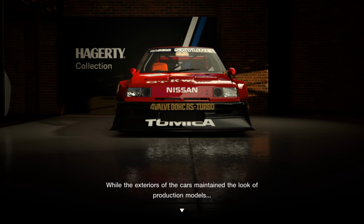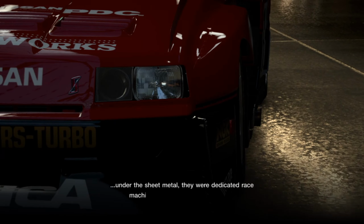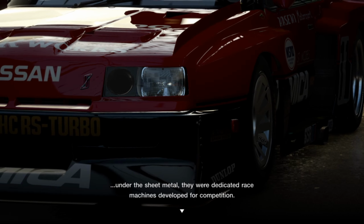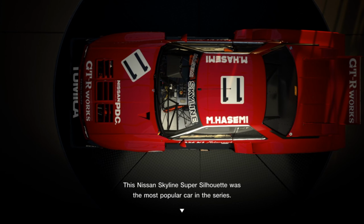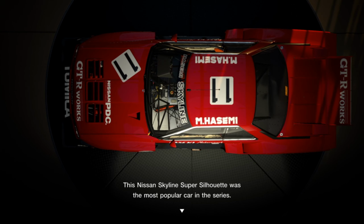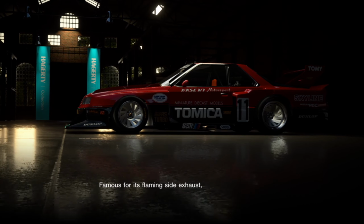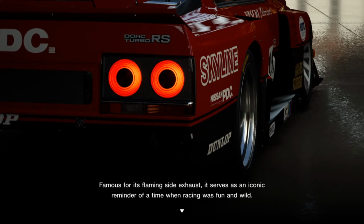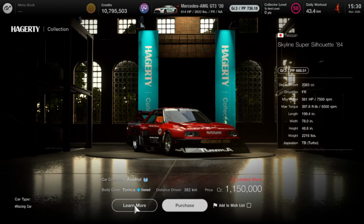While the exterior of the car maintained the look of the production model, under the sheet metal there were dedicated race machines developed for competition. This Nissan Skyline Super Silhouette was the most popular car in the series. There was also the Nissan Silvia S12, famous for its flaming side exhaust, an iconic reminder of the time when racing was fun and wild. Yeah, that spitting flame.